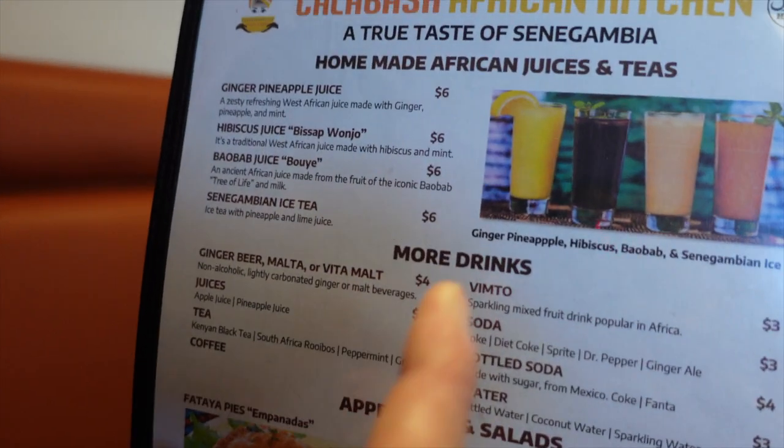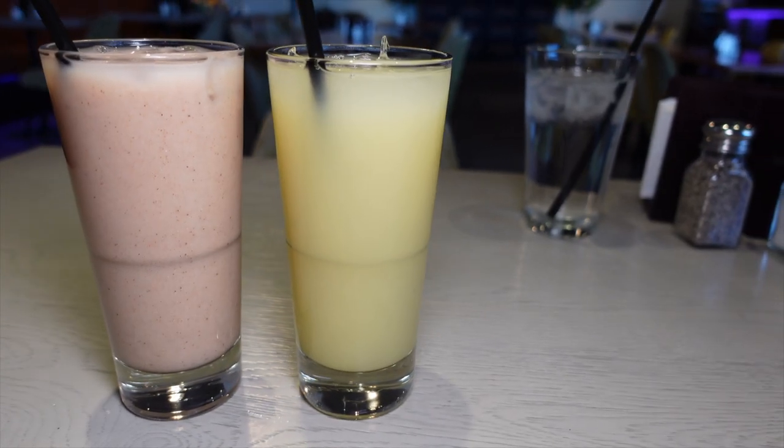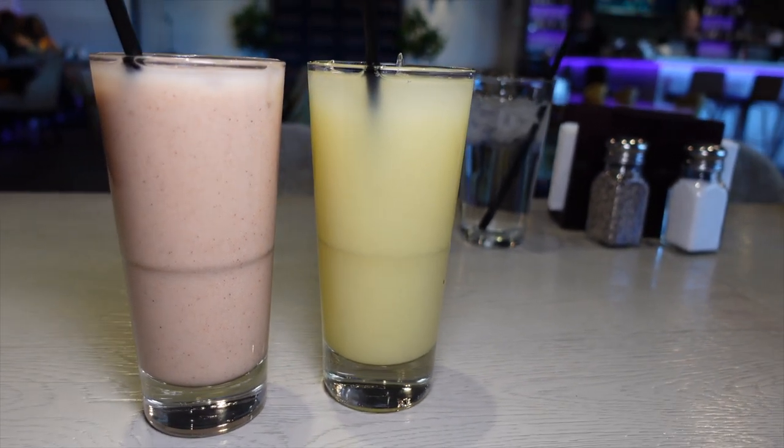Lean got the ginger pineapple juice right here. It looks really good. I went with the bouillé, the baobab juice. They say it's kind of like horchata without the cinnamon. So it's probably got some good substance. I can't wait.